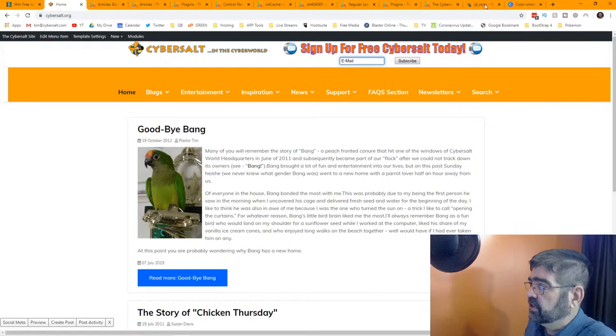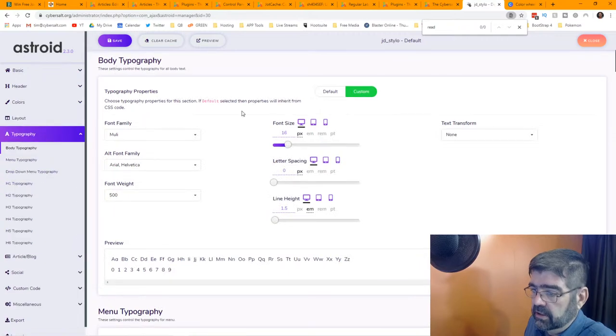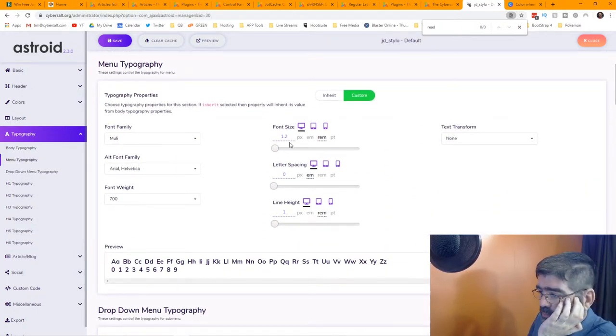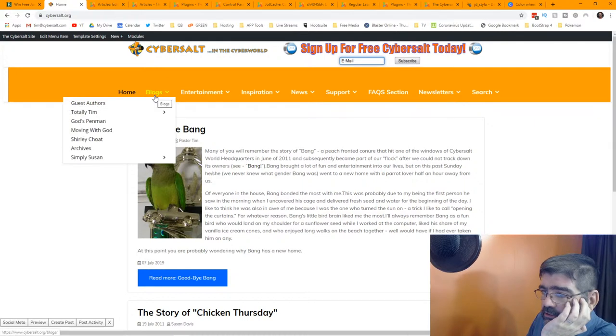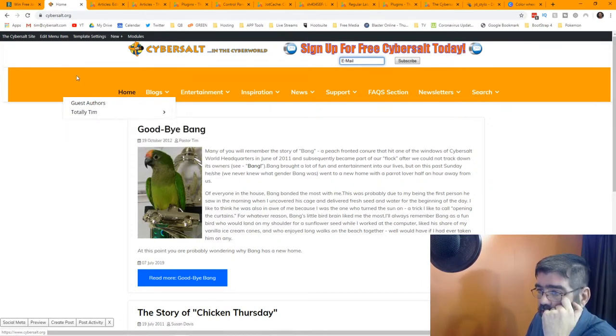So what are our fonts here? Let's just check that look. We've got the drop-down menu. Oh, so let's go typography. And this is another thing that I love about Asterisk. It's just so easy to find these things and change them. So the menu is 1.2. Oh, yeah. And the drop-down is, let's make it 1. Let's see how that works. I'm really happy I'm getting this stuff done on my site. All right, so blogs. Oh yeah, that's nice. That's a good suggestion, Chuck. And look, we even get the orange box over here.